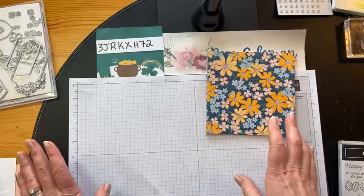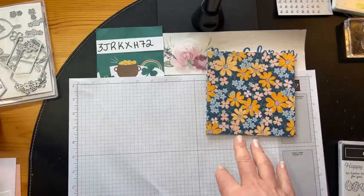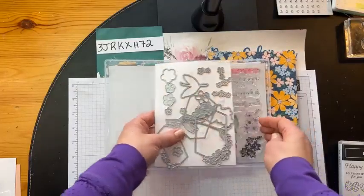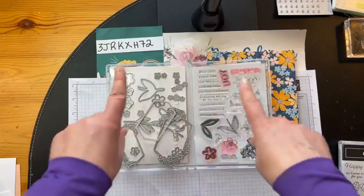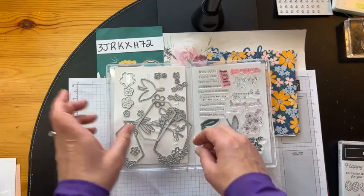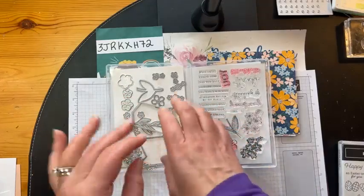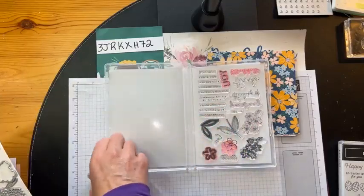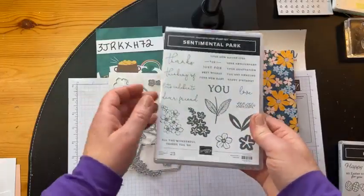If you want to get in on my ordering promotion this week, here's a bundle that is available. This one is called the Sentimental Park Bundle. And if you're interested in my technique club, this is the bundle I'm going to be using for my cards in April, you guys. And I've got some fun cards to share with you if you join that club anywhere across Canada. But today I'm going to share this stamp set with you. It is photopolymer, and it's bundled with the dies, the Sentimental Park dies.